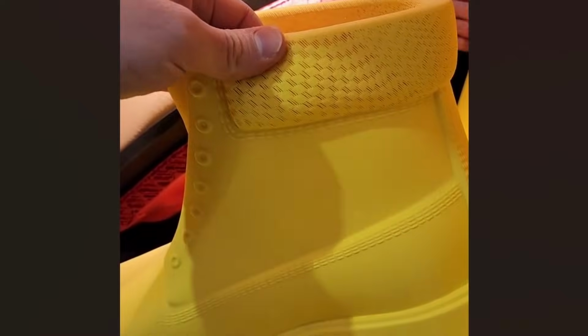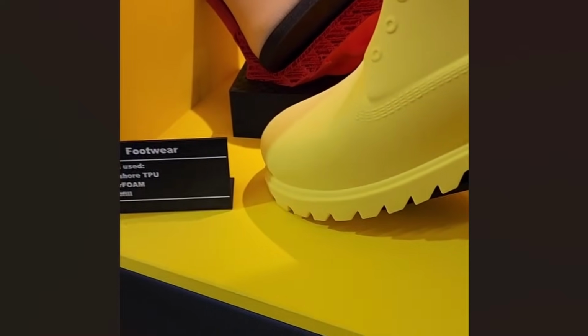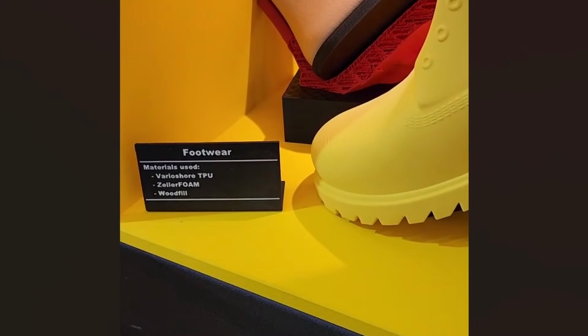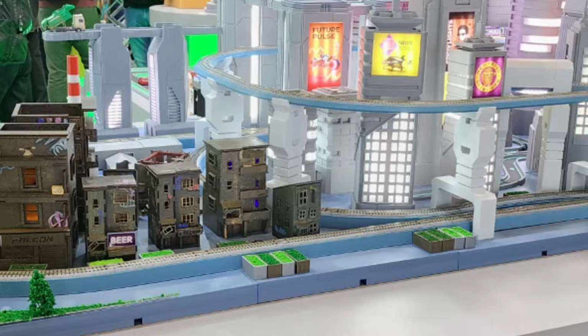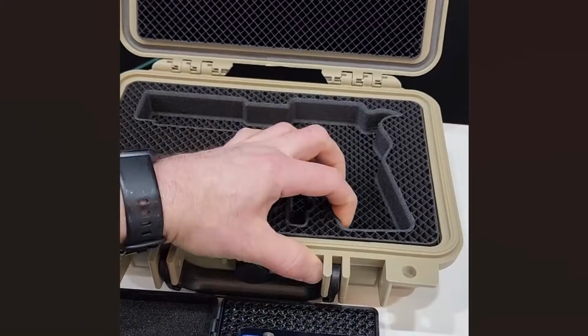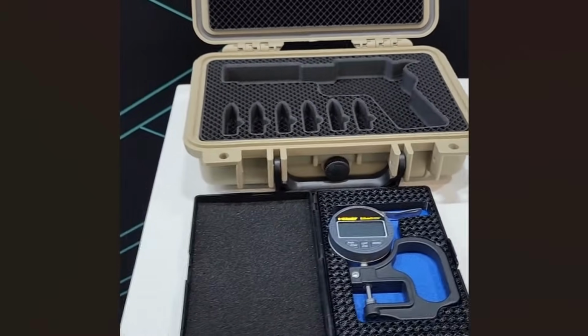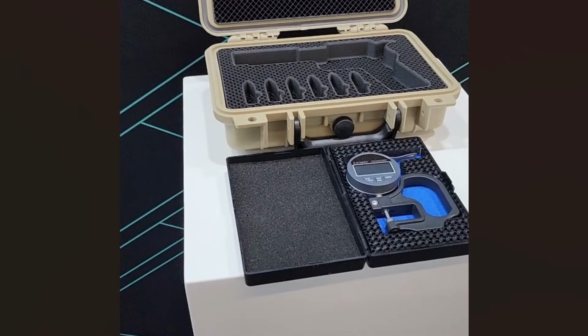This was back in the Colorfabb booth again, just looking at this print. So printed in their VarioShore TPU, Zellerfoam, which is a specialized, I think it's kind of like VarioShore, which is really cool. This was another thing that I thought was interesting, and I think you could have an entire business based just around this, doing custom inserts. This was at the Mosaic manufacturing booth, and I think it's one of the TPUs that they have as a filament.